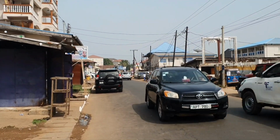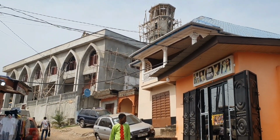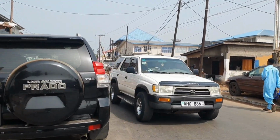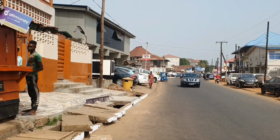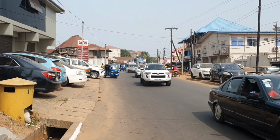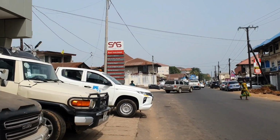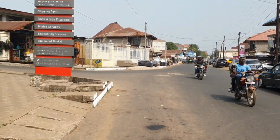Still here at Sassamay Lewis Road. And I think this is a mosque that is yet to be completed. We continue the video. This is a video of Sassamay Lewis Road, where I'm presently at and recording. I think this is the building of SAS Logistics, if you guys can see it. SAS Logistics. I think this is the building. Still here, still recording.